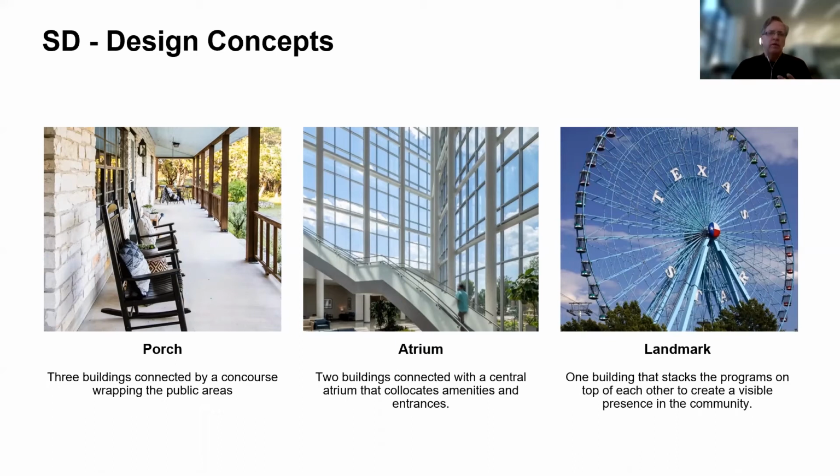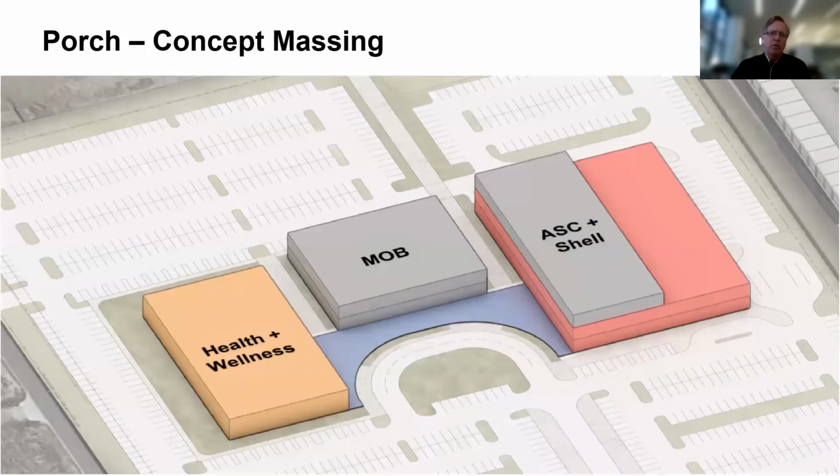So these different things started a conversation with the client as they started thinking through how they want the patient experience and the user experience to work here. So the porch scheme really was about whether we could have a circulation link with activities that would tie these main elements together. It really broke down into three. As I mentioned, the ASC and future growth in a shell, the medical office building, and then of course the health and wellness component.